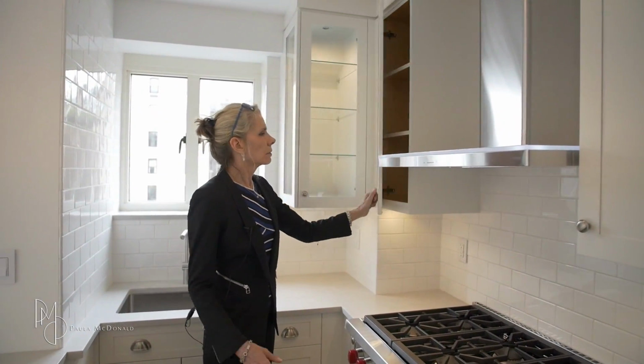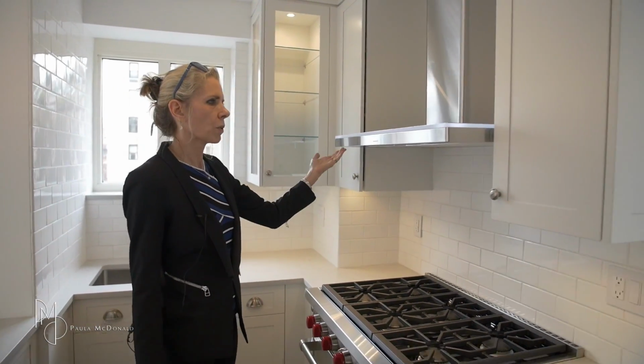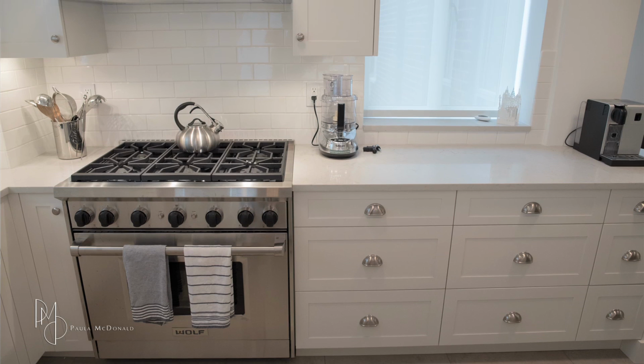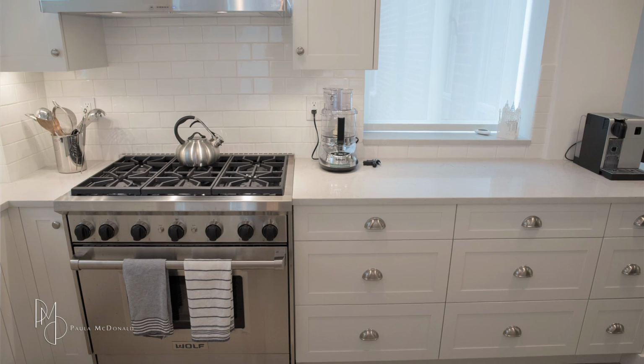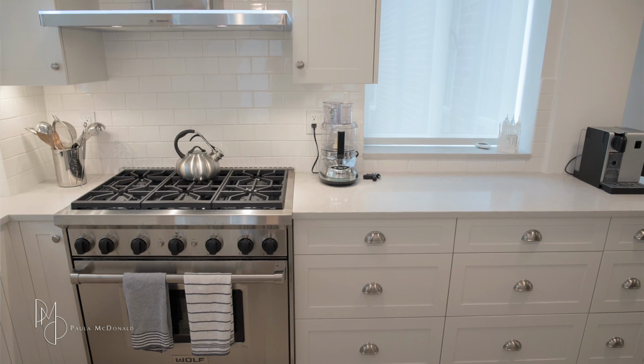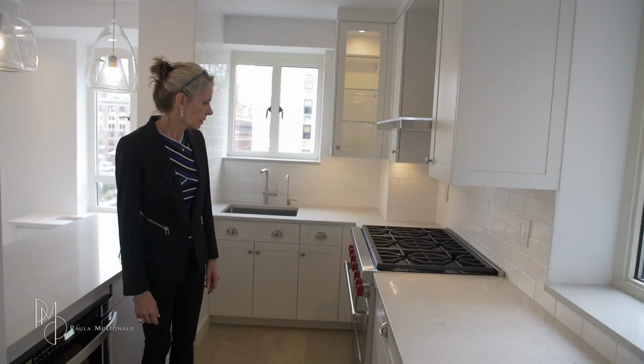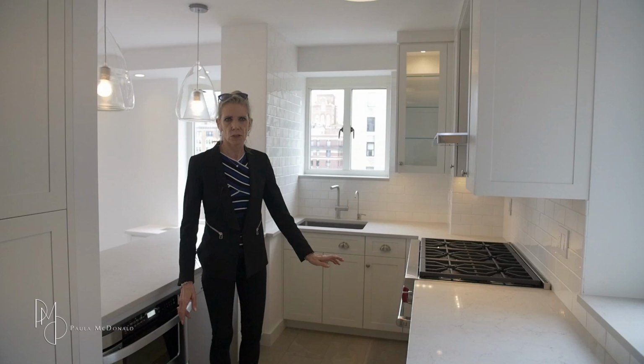Again, cooking storage on each side and this wonderful Zephyr hood. I think when you see it from the other side, it's a great statement because it's so modern and architecturally beautiful over the Wolf range. We've got to swap out the knobs. They're supposed to be black, but that's an easy fix.